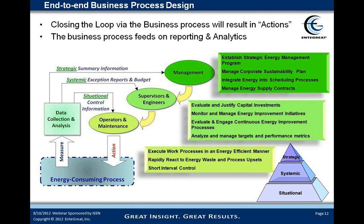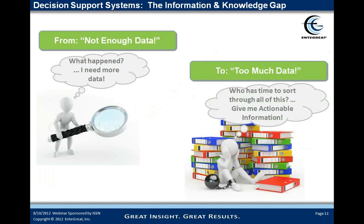And this kind of takes us to the typical situation that we see a lot in manufacturing. It's either you have a situation of, I don't have enough data, I don't know what's going on, or I actually have too much data, and who has the time to actually sort out and go through this, put the right information in front of the right person at the right time so that you actually get actionable actions out of it.